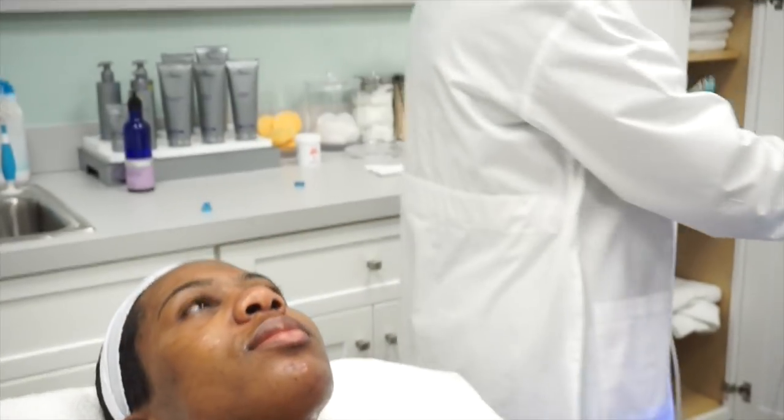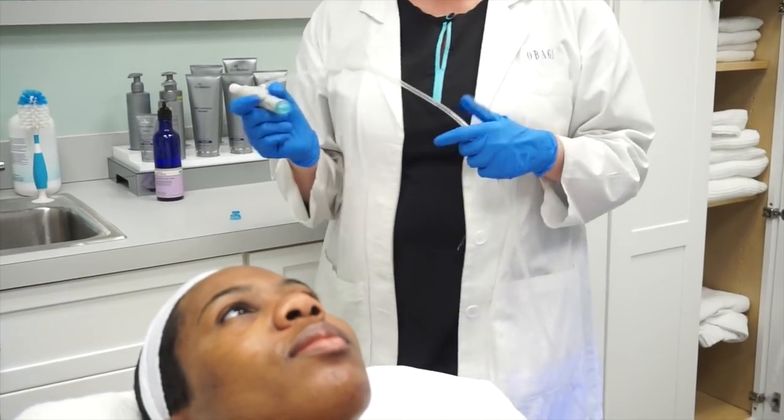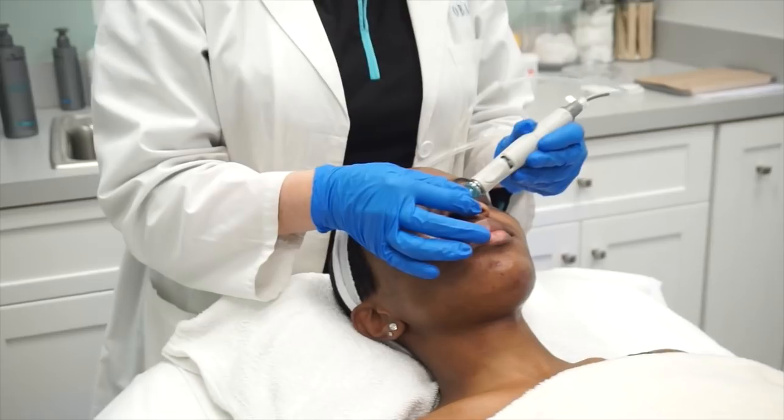I love that I can use it on someone who has acne. I love that I can use it on someone who's got really fragile skin, sensitive skin, delicate skin. Yeah, because I definitely do have sensitive skin. So that was one of my main concerns.